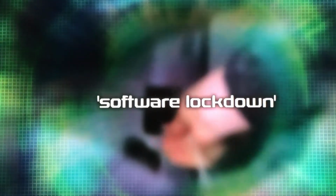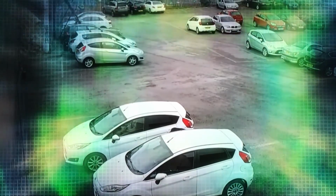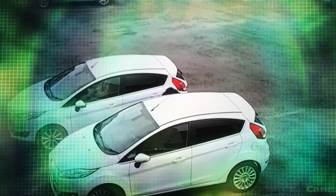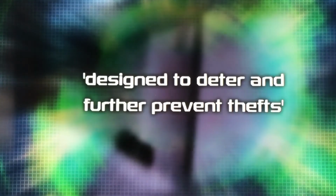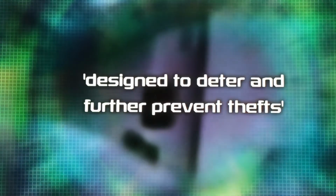Ford told us it is continually developing and improving vehicle security, and in many of its new cars, a software lockdown is triggered when a device is plugged into the onboard diagnostics port while the alarm is sounding, making it impossible for anyone to program a new key. While that wouldn't have stopped Claire's car being stolen because the alarm was never triggered, the company also pointed out specialised accessories are available which are designed to deter and further prevent thefts, including a manual immobiliser for the diagnostics port.